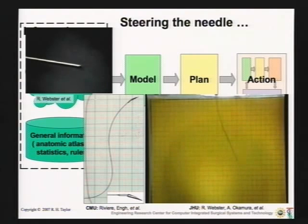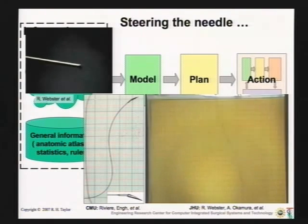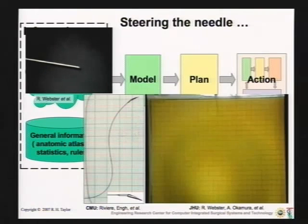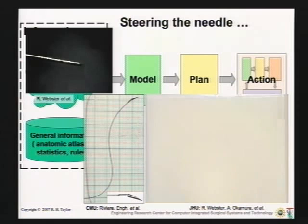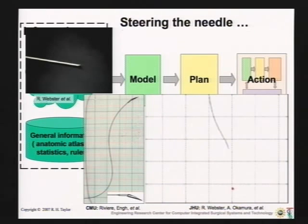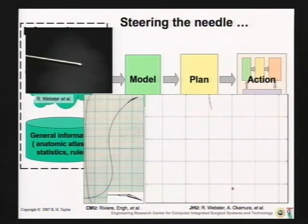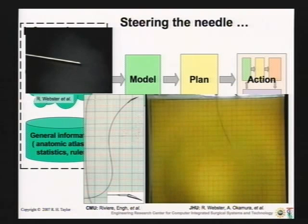where the idea is you'd like to hit a target, and if you look at a needle, they often have a little bevel. And if you push, that's going to generate a deflecting force. That could either be a problem because you aim and you don't hit what you're aiming at, but by rotating the needle, you can actually steer the needle like a bicycle. And so this work is now part of an R01 that Allison is the principal investigator on, and there have been a number of other things.